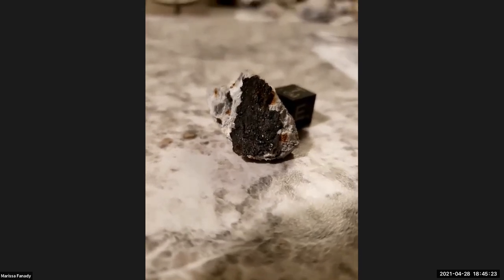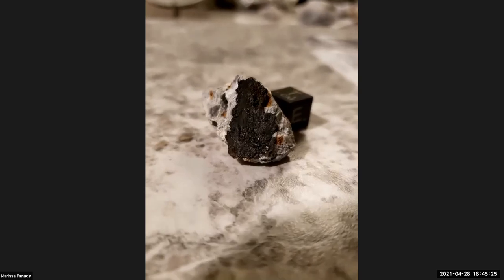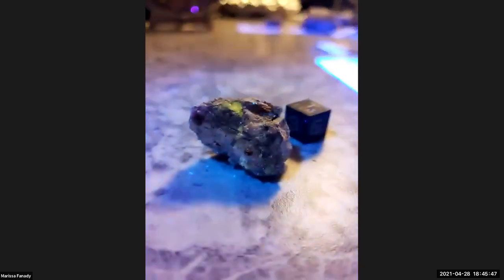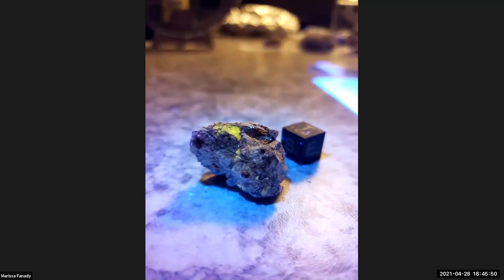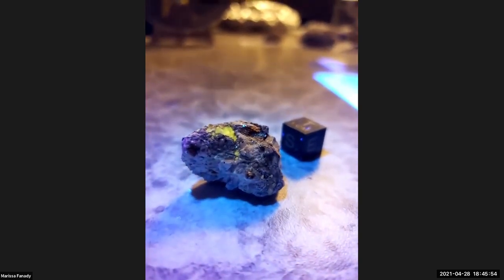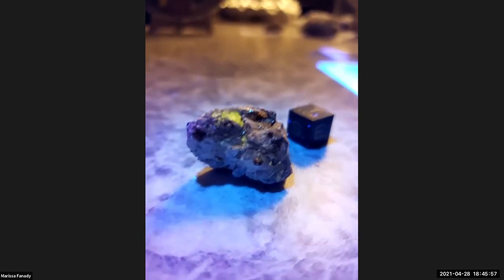Yeah, Marissa, have you checked it for fluorescence yet? It's a good sized piece. You might have some good fluorescence in there. I have checked, and hopefully this will show up. Let me turn out the light and see if this shows up. Oh yeah. Oh, nice. That's cool. Congratulations, that is awesome. That is perfect. Holy. Look at those specs there.